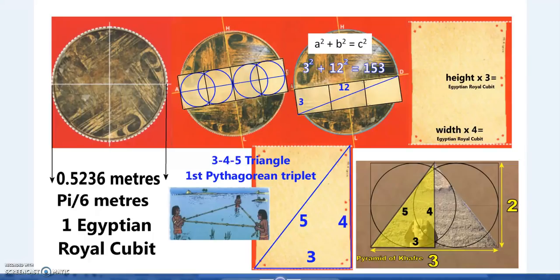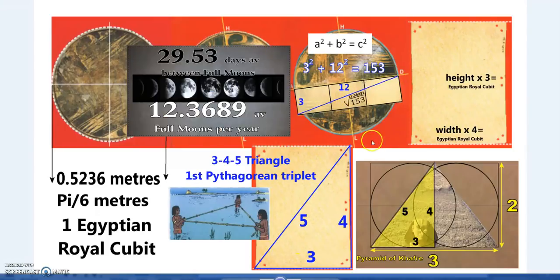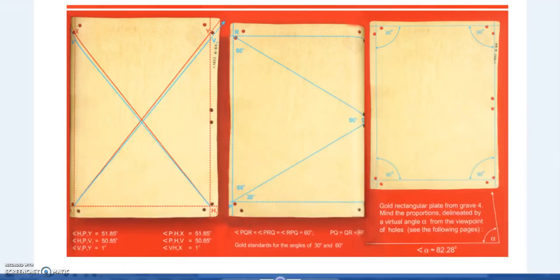3 squared plus 12 squared is 153. Therefore, the hypotenuse is the square root of 153, which is 12.36931, which, depending on the cycle, is pretty much spot on. It is the number of full moons per year: the square root of 153. Now the Vesica in itself is a 265 to 1, well, square root of 3. Beautiful stuff going on there.